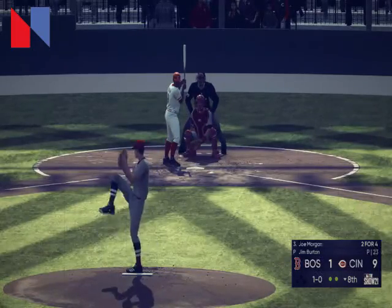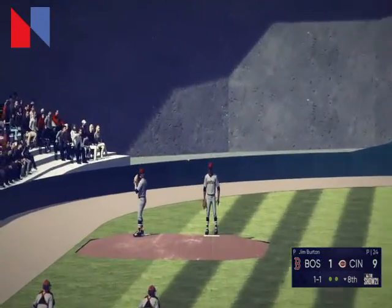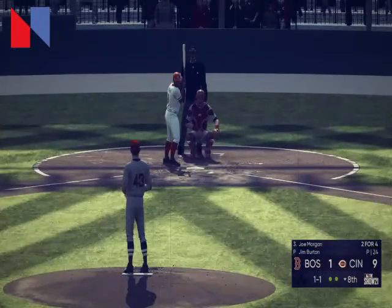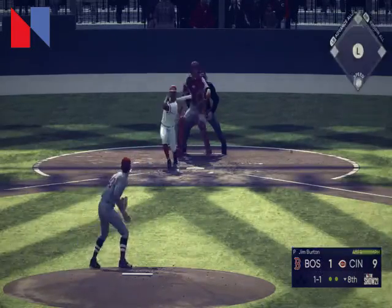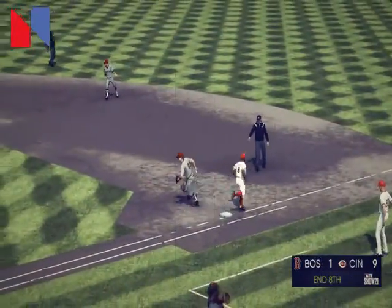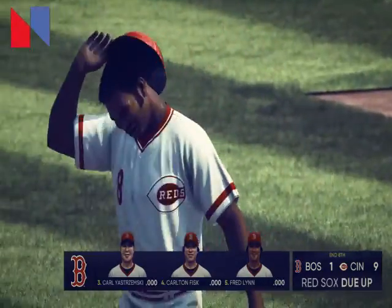Into his windup, here comes the 1-0. Fly ball right down the line in left. Left fielder giving chase, and they can't run it down. Here it comes on 1-1. Hit on the ground out to short. Fielded cleanly, and 8 innings have come and gone now as the inning is over. Reds are down in order, but they still hold a commanding 9-1 lead.